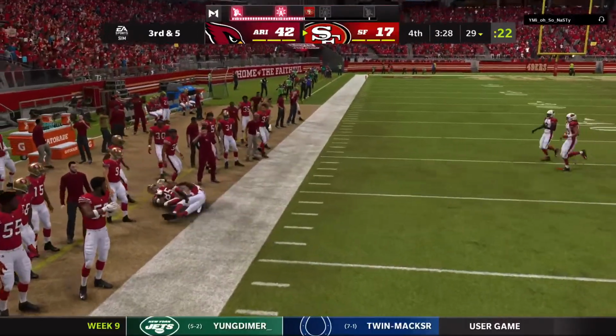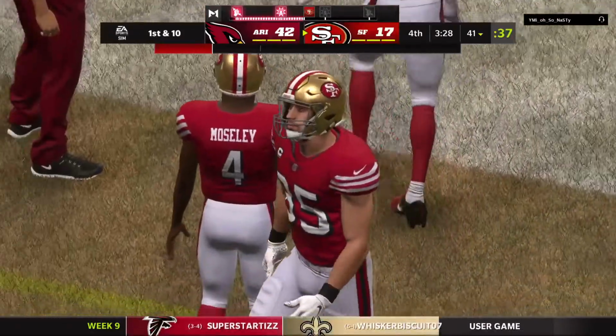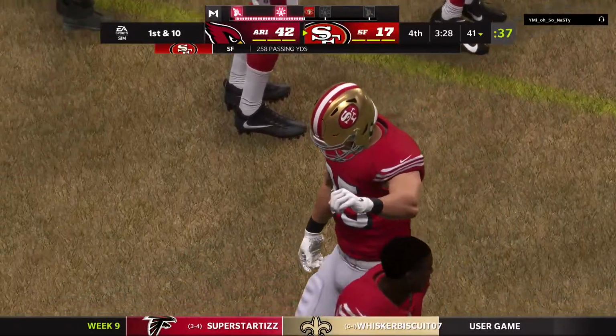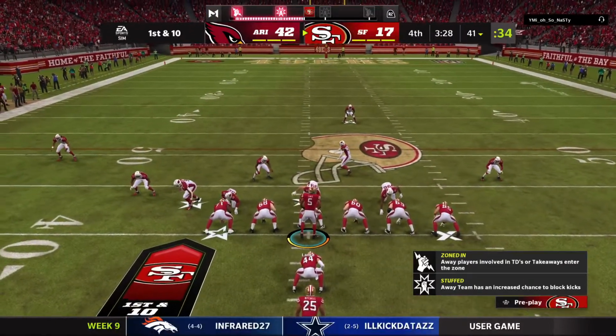The tight end Kittle has it on the left side. And past the 40 before he's out of bounds. Well, this game was decided a while ago, and that completion there is going to artificially inflate his passing numbers.